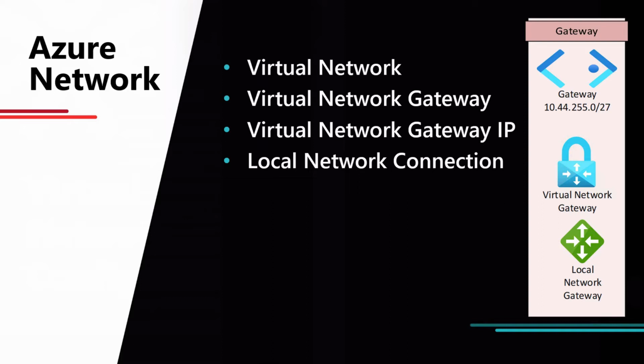So I like to kind of think of this actually as the bottom up, right? We need to know before we even think about touching Azure Virtual Network for connectivity into it, we need to know what is the gateway IP address of our local network. Then once we have that, we need to have a gateway public static IP address from the virtual network gateway, which will then go through the gateway to get access into our virtual network.